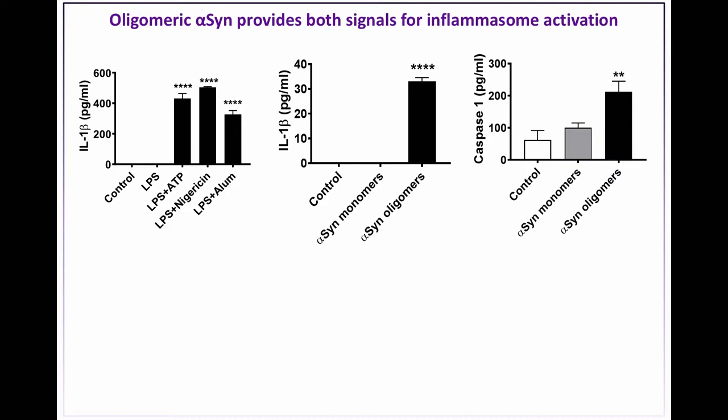Now, interestingly, alpha-synuclein monomer doesn't do it, but if you put in oligomers, you get a response. It's less than LPS, but this was a ton of LPS. You still get a substantial response, and you can see it also activates caspase 1 if you do an ELISA in the medium. So it seems to be activating the inflammasome.